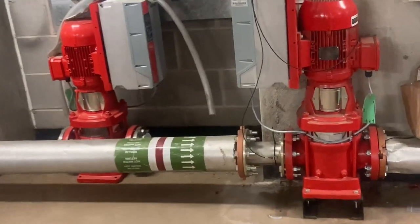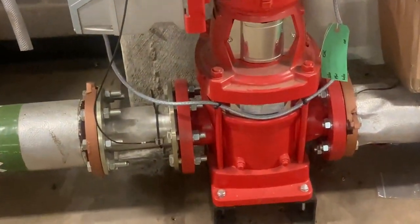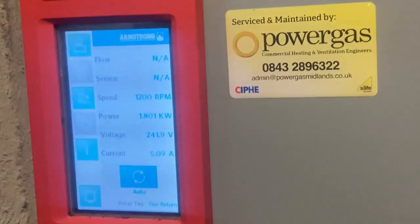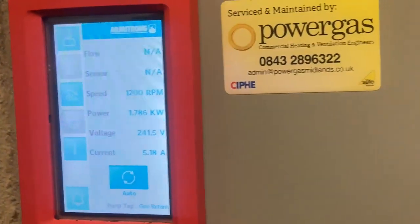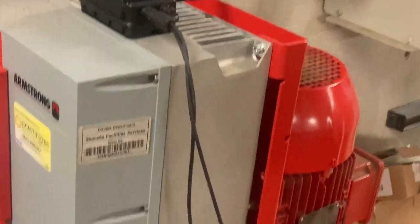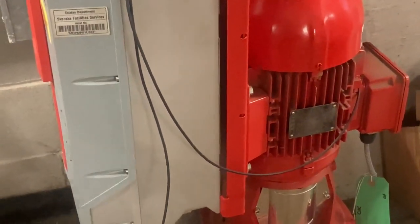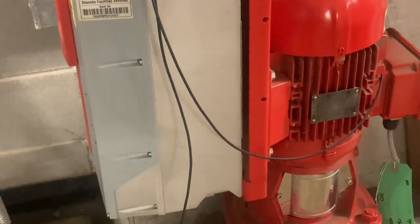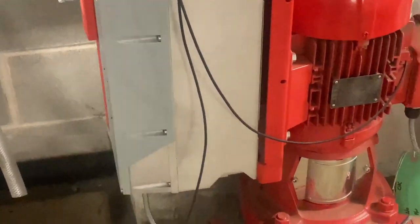Potable water, secondary return pump. Okay. So if you look again, same source controller. At the minute, that's drawing 5 amps, and that's circulating the water for 2 towers. And it's only drawing 5 amps, and that will keep, so secondary return, potable water, so it keeps constant water temperature and potable hot water all the time. Bronze and stainless steel.